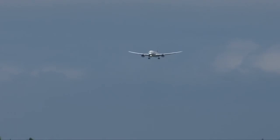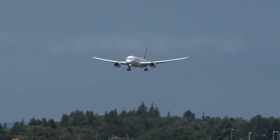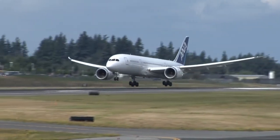After flying around the western U.S. for 6 hours, the team brings the 9th Dreamliner back to Everett. Everything went according to plan. So with the sun now shining, it's time to land and make aviation history.